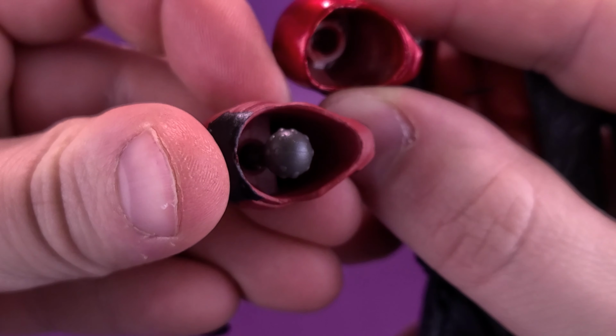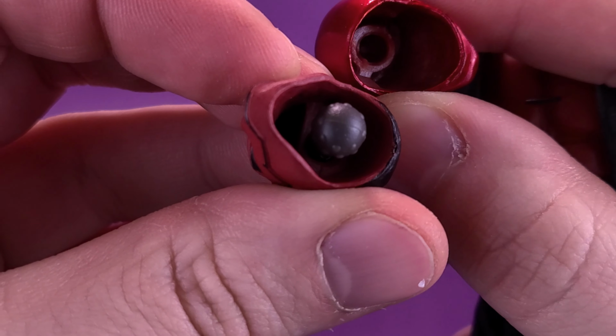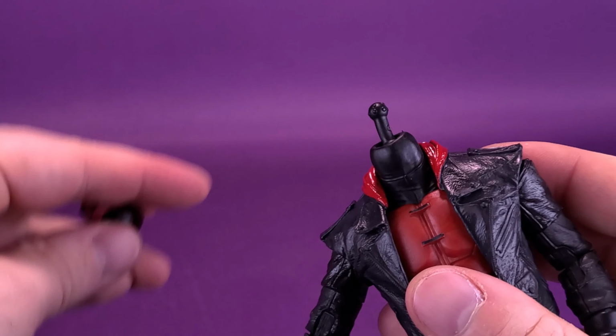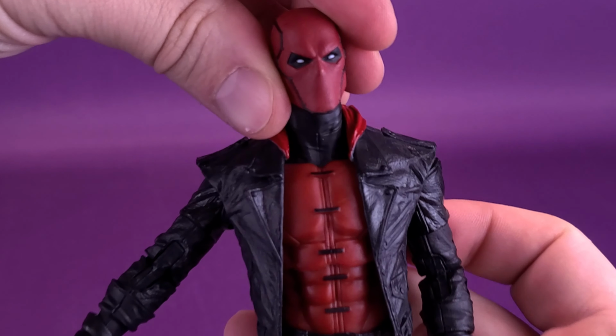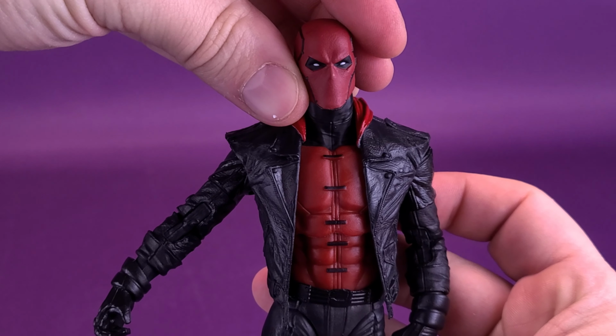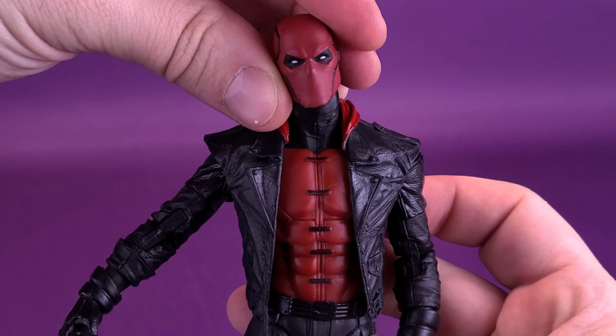I don't know if you guys can actually see it or not. Even though, again, this one hasn't been removed, it looks like it's using a very similar, if not the same shape inside. So if you wanted to, you could technically use this Red Hood. I'm just going to pretend it's there right now. And I think that actually gives you a nice looking Red Hood. It would have to mean, unfortunately, you sacrifice the head that comes included with the Gotham Knights.